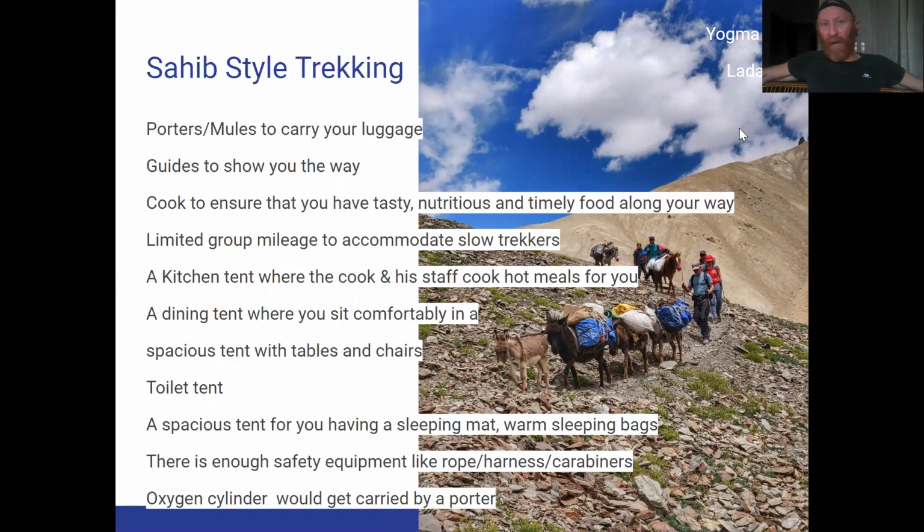There will be a cook present to ensure you have yummy cooked food at fixed timings of the day. You'll typically not cover much mileage, given the fact that you're going with a group and the slowest people in the group have to be accommodated. So there will be a limited daily mileage. There will be a kitchen tent where the cook and typically multiple staff will cook tasty meals for you. A dining tent where you can sit comfortably with table and chairs. Toilet tent will be there. Spacious tent with sleeping mat and big warm sleeping bags. Enough safety equipment for any challenges along the way, like ropes, harnesses, carabiners for semi-technical steep sections or river crossings. And some groups will even carry an oxygen cylinder to help you climb up to higher altitudes.